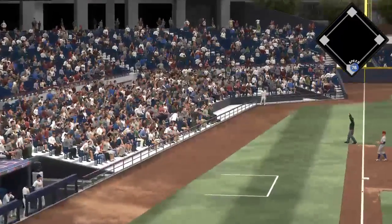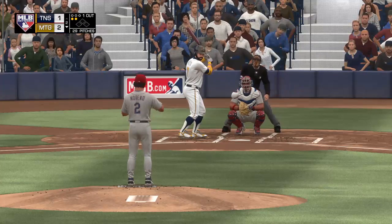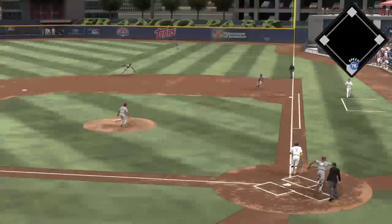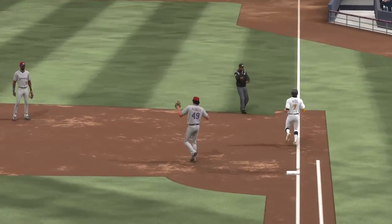Line fouled off to the left and a few rows back. Into the windup. Here comes the 0-2 pitch. Sent on the ground out to second, in time to first, and there are 2 away.